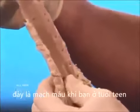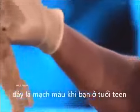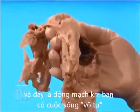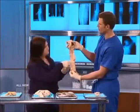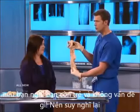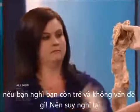This is the way your aorta looks when you're in your teens. This is the way your aorta looks if you spend your life making bad choices. I don't know if you can visually see how dramatic that is. Do you want me to hold this one up next? I'm going to have you feel this first, because I want you to tell everyone what you feel. Oh, it's really, really bumpy and rough. These are fatty deposits that build up over time. And if you think you're immune from this because you're too young, think again. So hold this for me. Y'all see the difference?